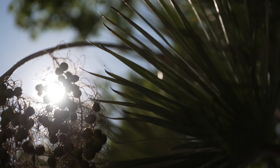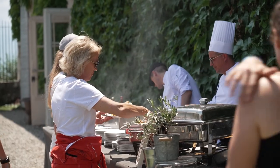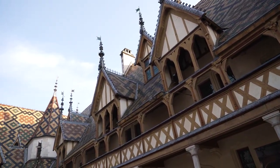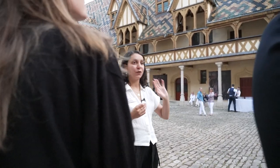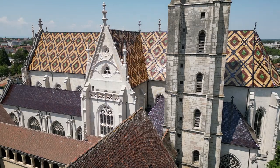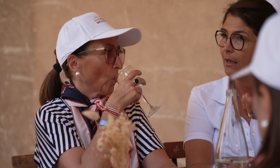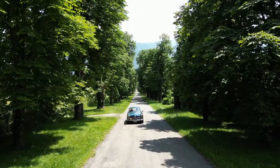What would this rally be without its little interludes? The opportunity for our princesses to chat over a drink or lunch. A visit of the hospices of Beaune. It's one of Burgundy's jewels, one of the region's most visited monuments. It's known for its colorful rooftops, but the building also has a rich history, for it was a medieval hospital. Or a break in a monastery. Or even some castles along the country roads.